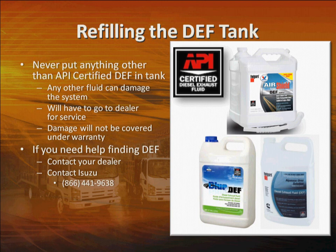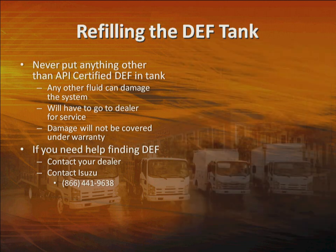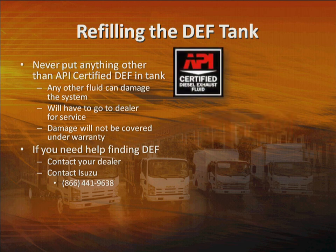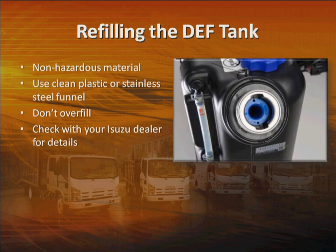The SCR system is equipped with sensors that can detect if a fluid other than DEF is put in the tank. If you put in the wrong fluid, you'll see this light. The check engine light will come on, vehicle speed will be limited, and the vehicle will have to be taken to the dealer for service. Look for the API-certified logo. If you need help finding DEF, contact your authorized Isuzu dealer or Isuzu Customer Relations.